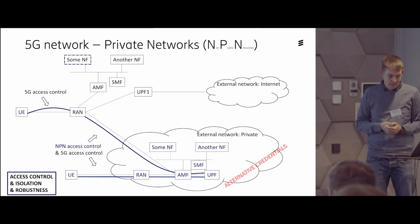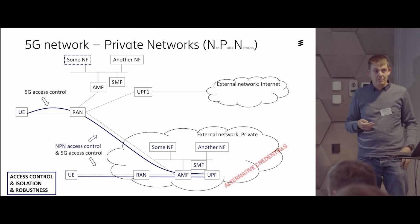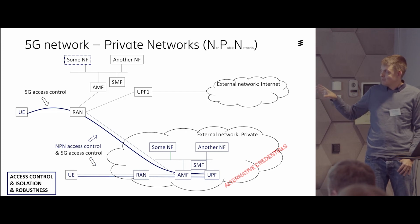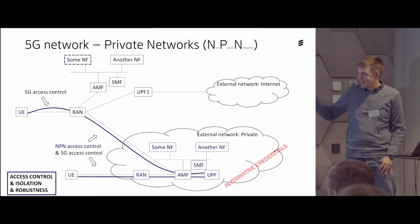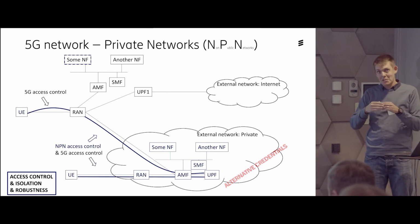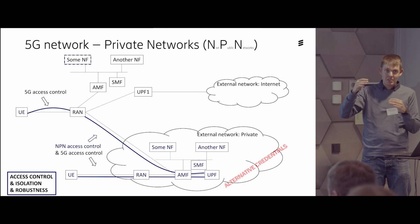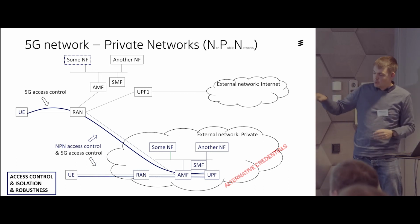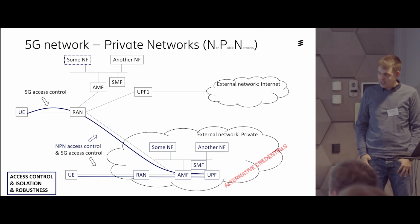And this SNPN, for example, can be very useful if you want to have all data stay on-prem. So then none of the data ever leaves the domain of the private network owner. So if you do slicing, for example, the traffic is isolated from the traffic of other users, but still the traffic is in the public operator's network. But here it would be in this private network all the time.